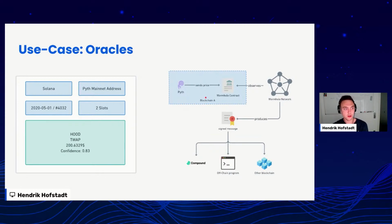versus having to sync the whole blockchain, or without having to run a very complex light client for the network. So Pyth would send a message to the Wormhole containing the symbol that it's publishing the price for, the type of the price, and the price. And then obviously the Wormhole message is published. The Wormhole network picks it up, produces signatures once everyone has seen the transaction, and produces the signed message.